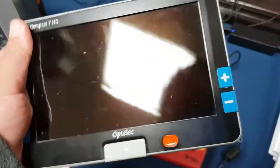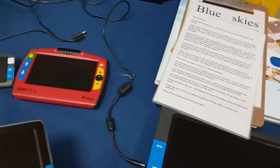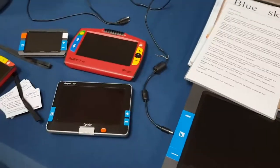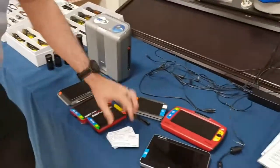That's about 6 years old, so I'm surprised you haven't seen that one before. Oh yeah, the Compact 7 HD. Aye, of course, HD was kind of the buzzword of this decade. Now it's all going to be 4K, and for the market you're aiming for, it's like, why would we use that?